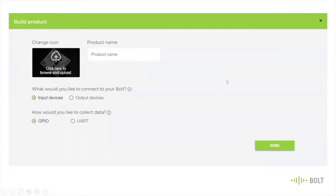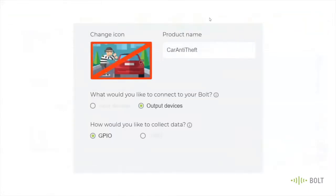I'll show you mine, how it looks. This is how my product page looks. The name is car anti-theft. I have put an icon for it. Now, why is it an output device and not an input device? We will use our Bolt products page in our phone to control an LED, so we are just sending an output command. We are not receiving anything, we are sending. So it's an output device. And the data collection method should be GPIO, which is general purpose input output. Once you're done, just click on done.